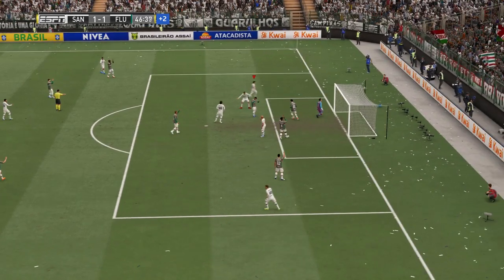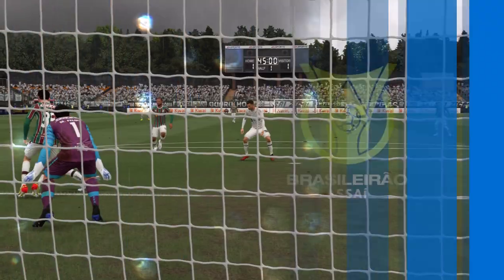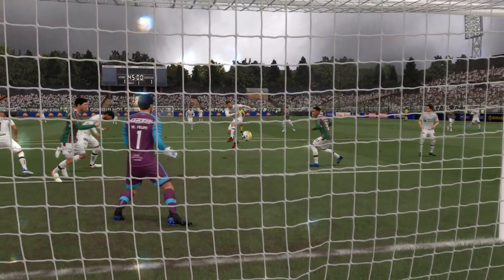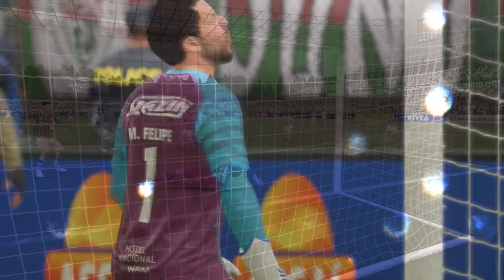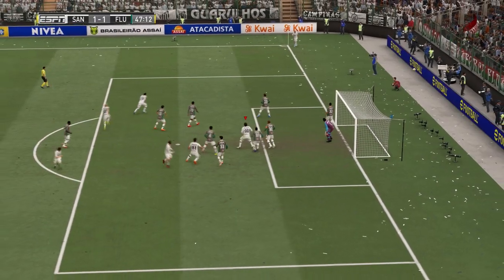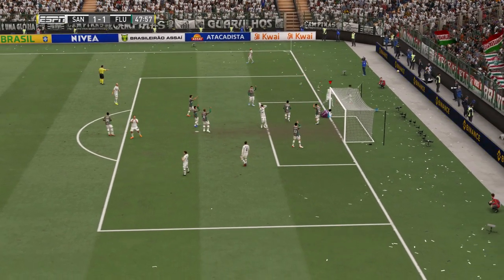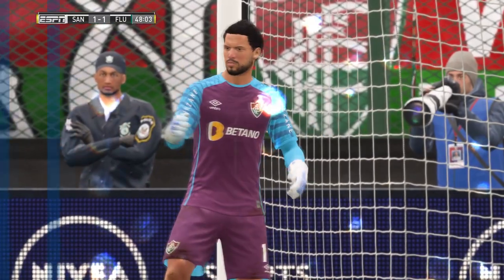Wonderful chance. That's high-level goalkeeping. Well, that's a fantastic save. He's such a good keeper. And over it comes. Well, the keeper performing brilliantly. Well, that's just incredible. He reacted so quickly there.